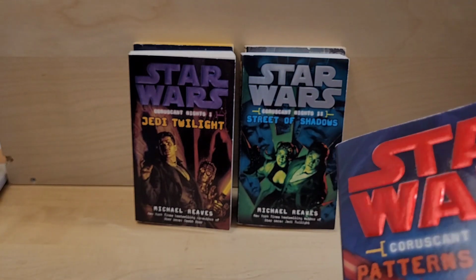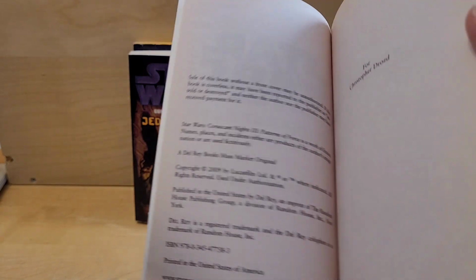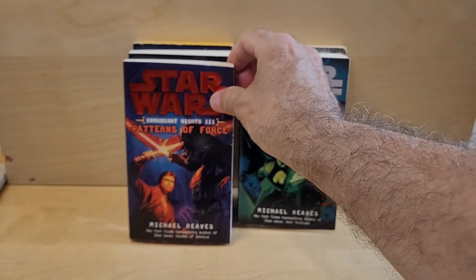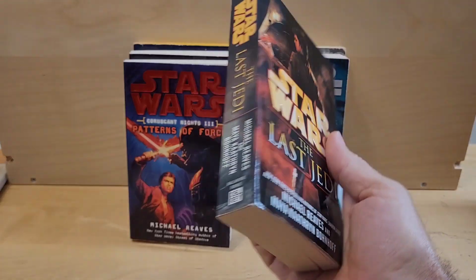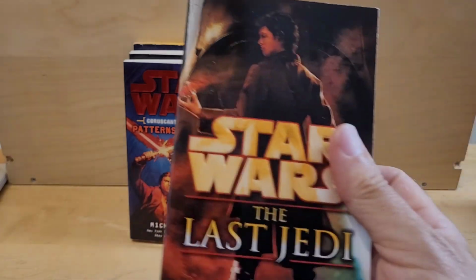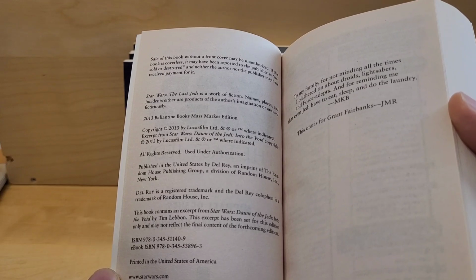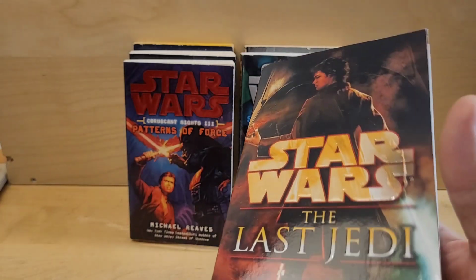And this is number 3, Patterns of the Force. And this is a second impression. It's from 2009, Del Rey book. This is Patterns of the Force. And Michael Reaves is the writer. And then Michael Reaves will return to the character in The Last Jedi. And this one was a later edition. The latest, actually. This is a first paperback edition. And the copyright's 2013. All right.